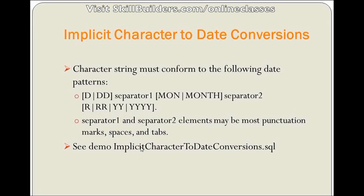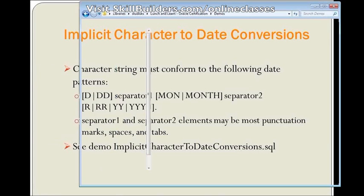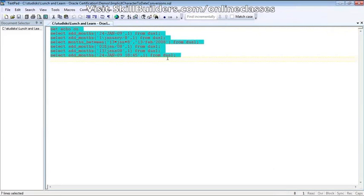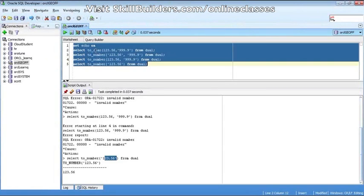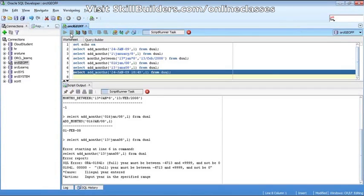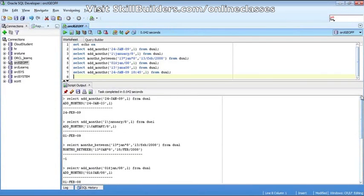Let's look. I actually have a lab here, implicit character to date conversions, and we do this all the time in the class. So I'm going to take a look at that. I'm going to take this data and plug it in right here into SQL Developer. And we'll run this in SQL Developer. And this gives examples of just some of the things we just talked about.